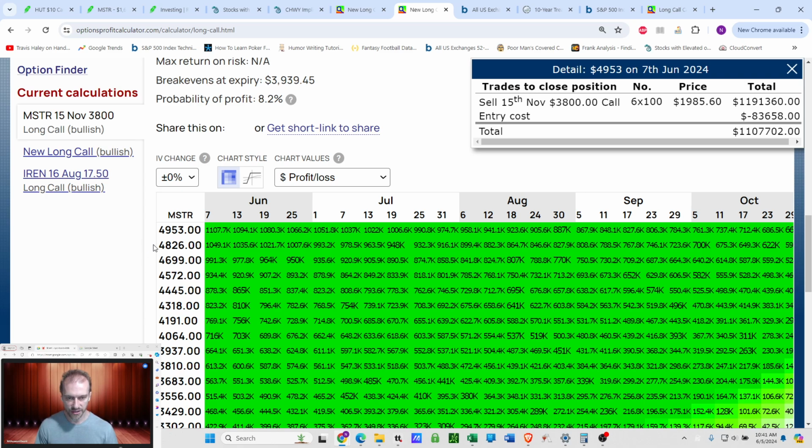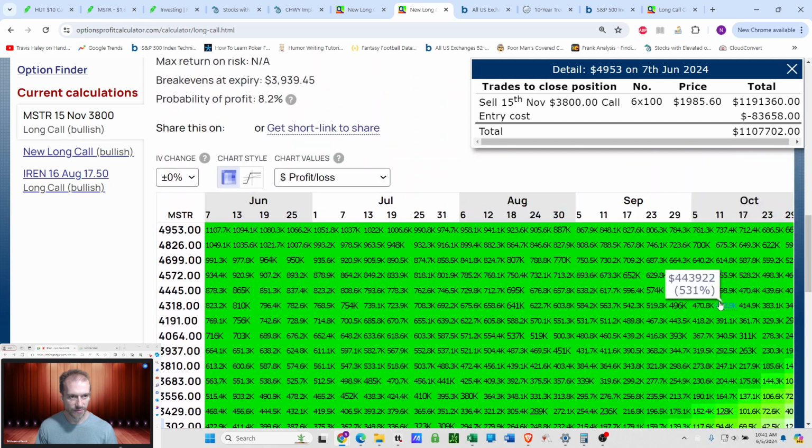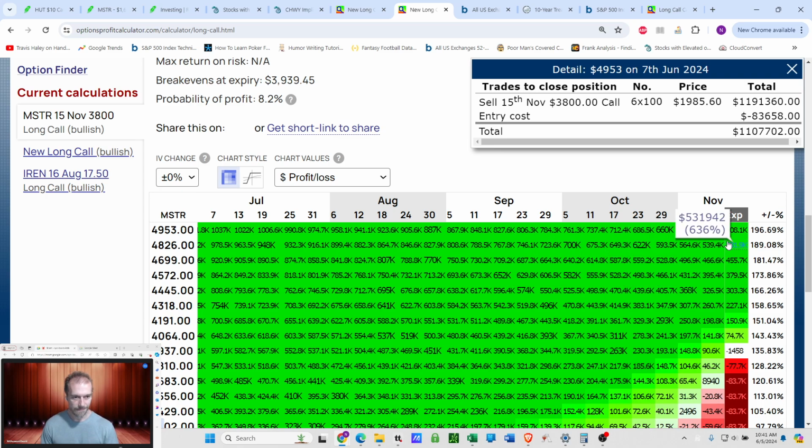you think MicroStrategy is going to be obscenely valued in the future, like end of 2025, can I even slide this over past October? Oh, here we go. Yeah, if you think at the end of 2025, I'm sorry, this doesn't even go to 25. Sorry, I bought this option in November of this year. So, belay my last. All right, so if you thought MicroStrategy was going to be like 5K by November, which I'm not saying it is.